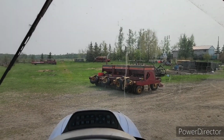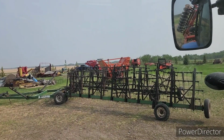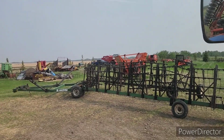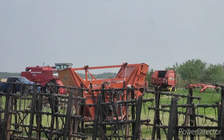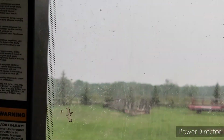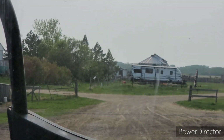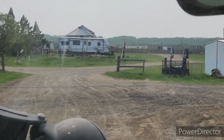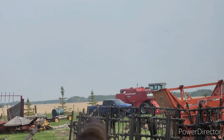Alrighty, guys. Well, it's been an eventful kind of day. And if you look, it looks just kind of hazy. You see that? It's not real sunshiny. It's kind of hazy. That's the smoke moving back in from Alberta. And our friggin' neighbor's right there.